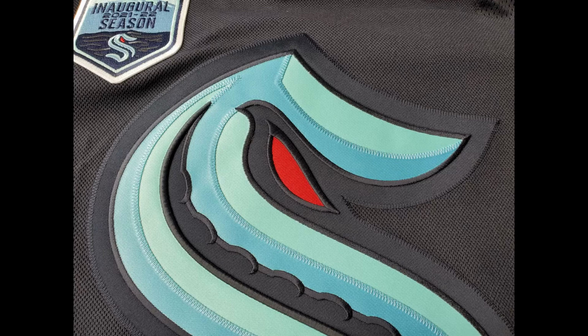So let's see how each component of the jersey looks close up, and we'll start with the primary Kraken logo, which, as I mentioned, is stitched on. And the first thing I notice about it is the texture. It's got these noticeable bumps and grooves in the stitching, particularly on the tentacle and the eye, that really give the logo some life up close.